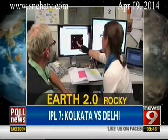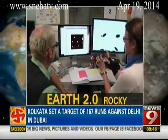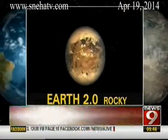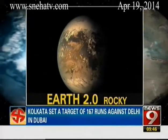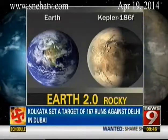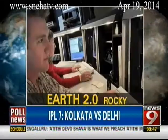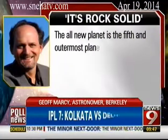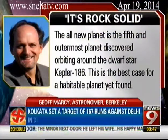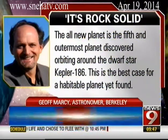The find excited planet hunters who've been scouring the Milky Way galaxy for years for potentially habitable places outside our solar system. The discovery of Kepler 186f comes as one of the biggest success stories for planet hunters. The all-new planet is the fifth and outermost planet discovered orbiting the dwarf star Kepler 186. This is the best case for a habitable planet yet found.